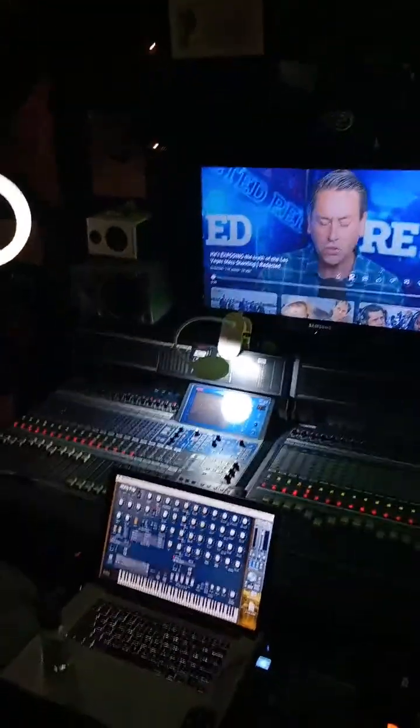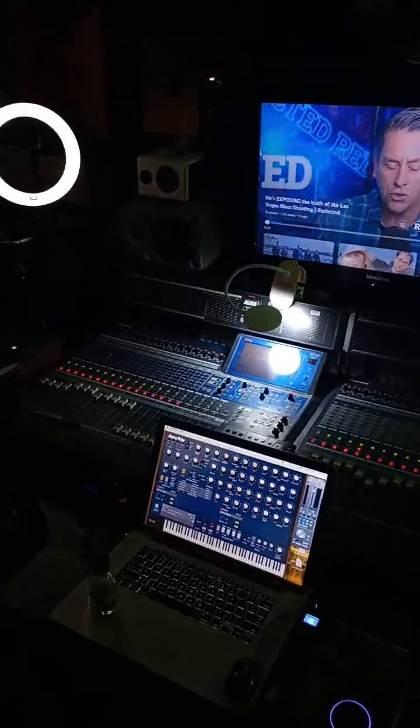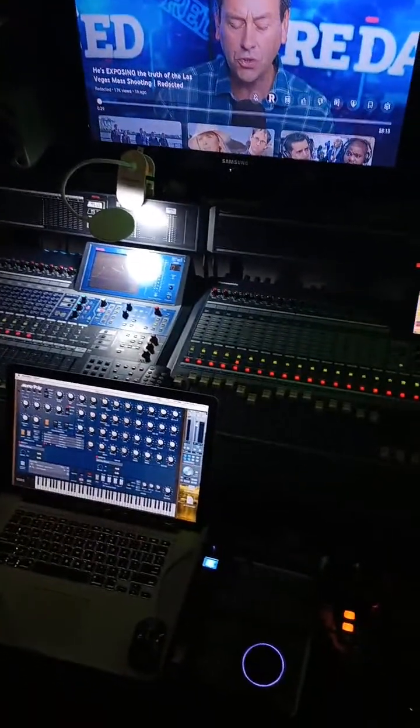I used to have a monitor out in the studio so I can see the people in the back, because the room was cut off. That's kind of like when I did the thing with LL Cool J and Boys and Men. The studio was on the second floor and the vocal booth was downstairs on the first floor.